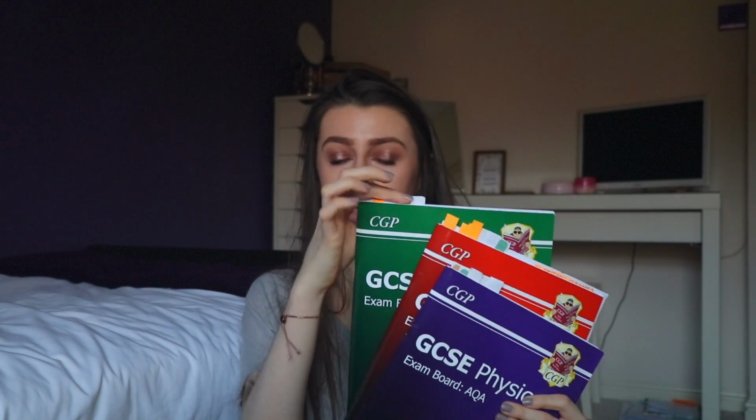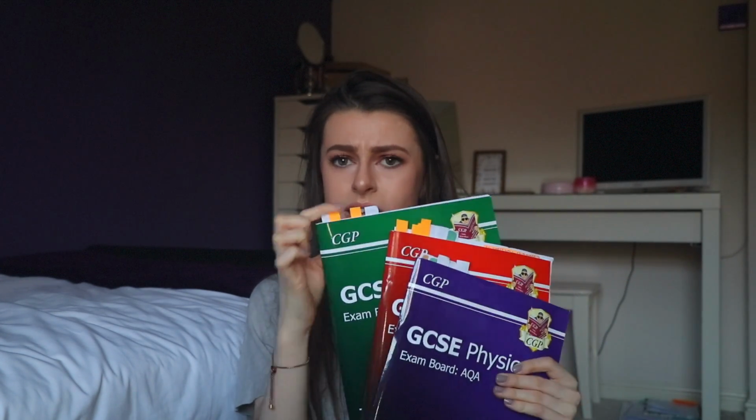Anyway, I have the triple science books for each of the sciences, and as you can see, I basically just put these little sticky labels in there. I've only done chapter 2 of the sticky labels, I haven't done the other two chapters yet. These books are amazing, I cannot recommend these enough. For science at GCSE anyway, I don't know about A level, you basically just need to learn everything that is in these books, you just need to know it.